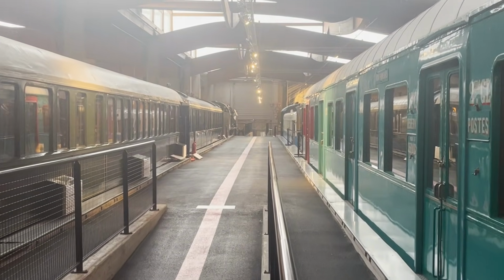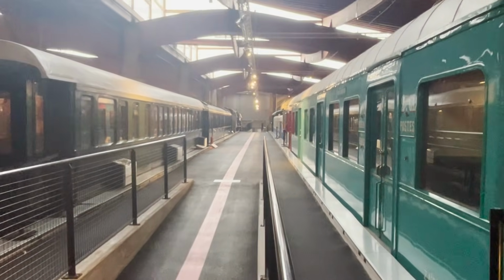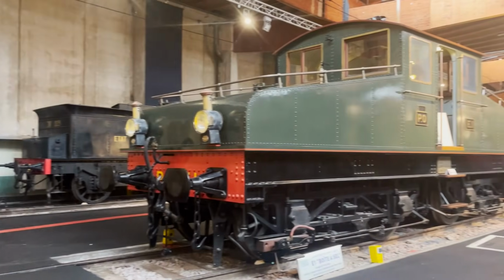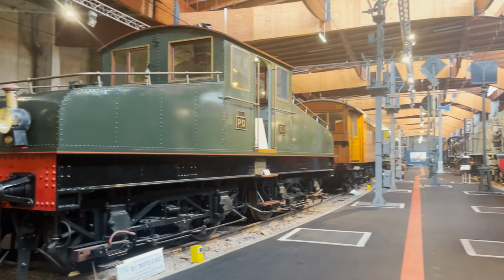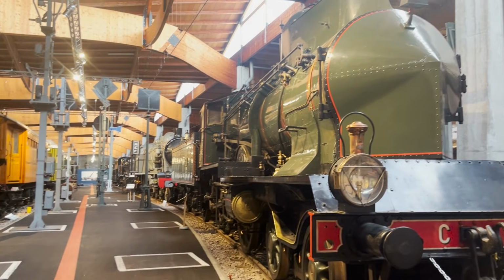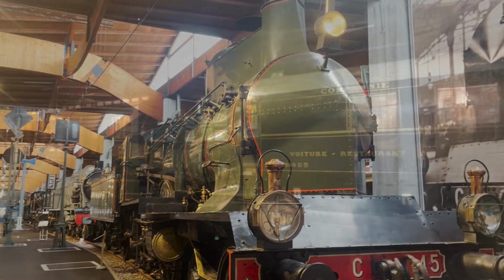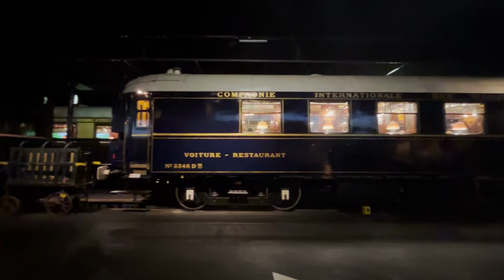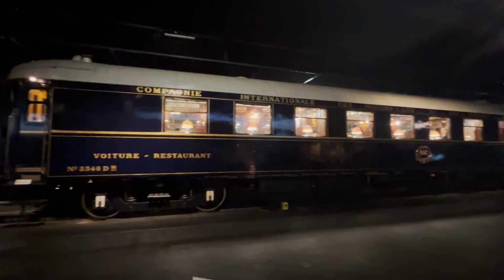This museum is huge, and there are a lot more locomotives than just the ones I covered in this video. If you're visiting France, I would strongly recommend seeing the museum for yourself. Even if you're not into French trains, there's a good chance that the visit will change your mind.